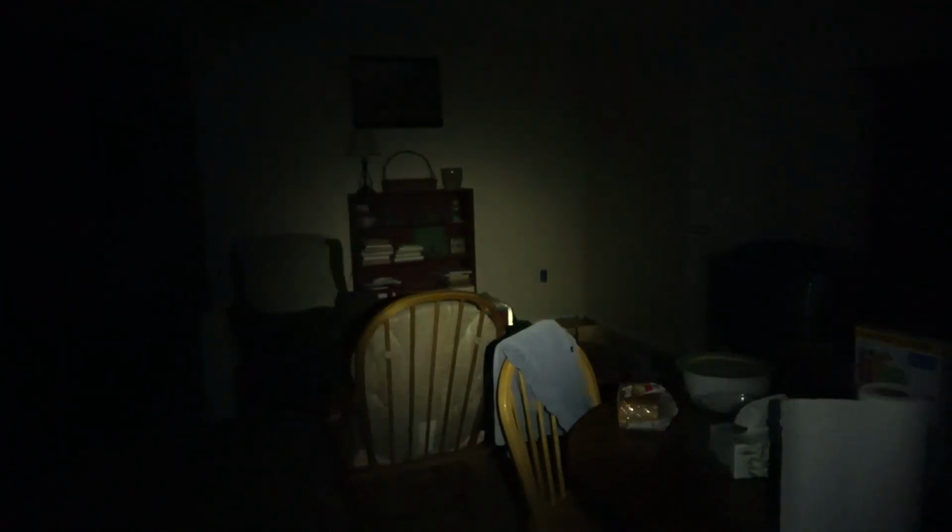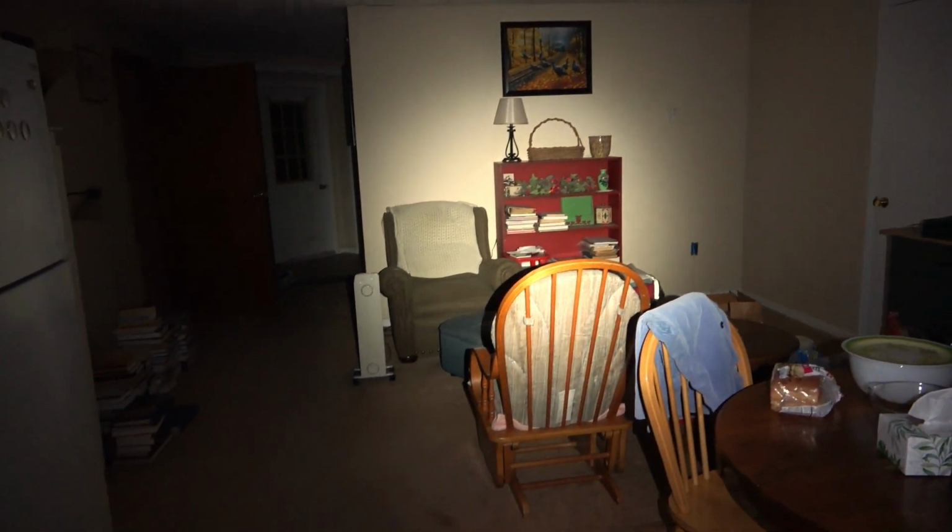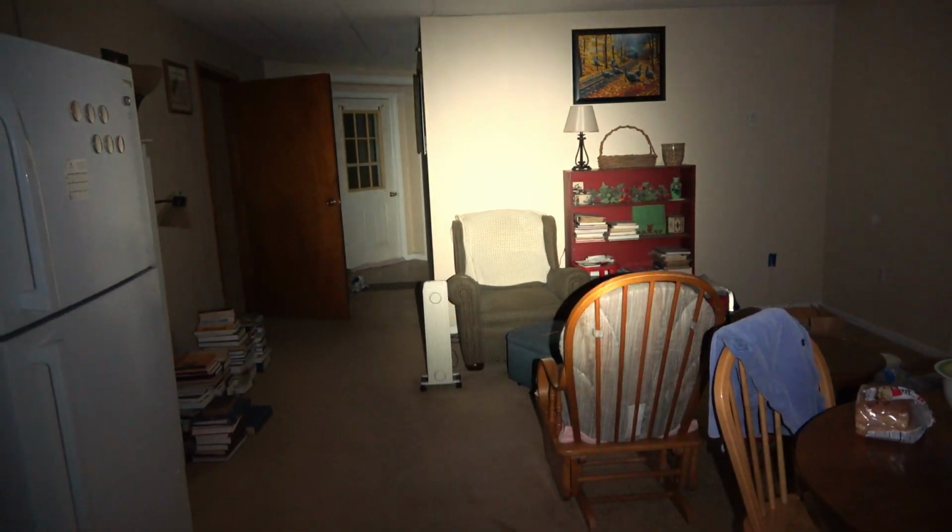Alright, so it's a couple days later. Here we are inside my house actually, with all the lights off. So I'm going to turn the Thrunite Archer Mini on. This is at its lowest setting. Get a little view of my messy house. Got all my books sitting over there. But if you give it a double click, boom. Check that out. It just lights the whole place up.